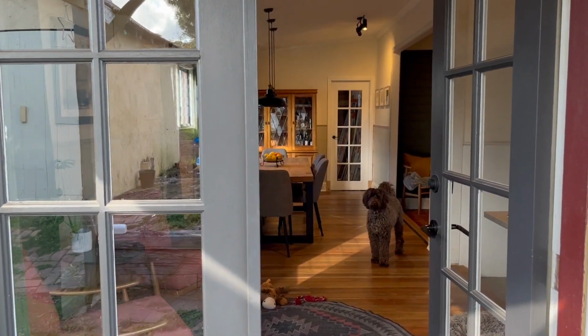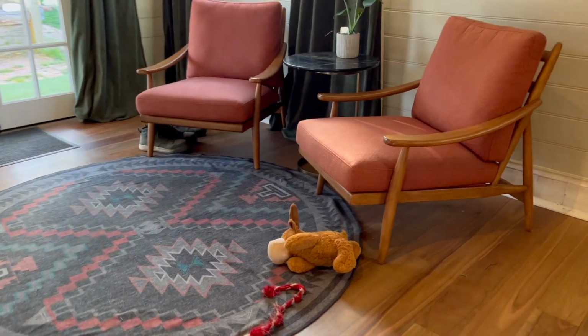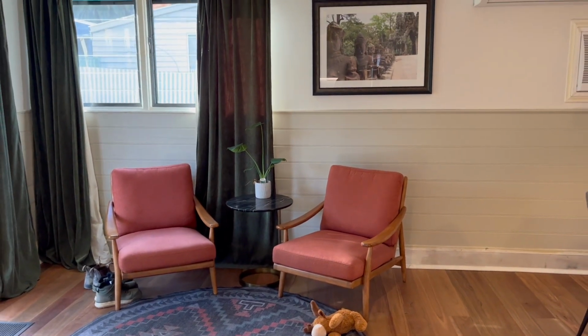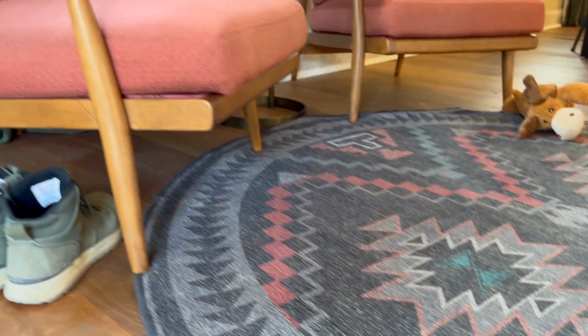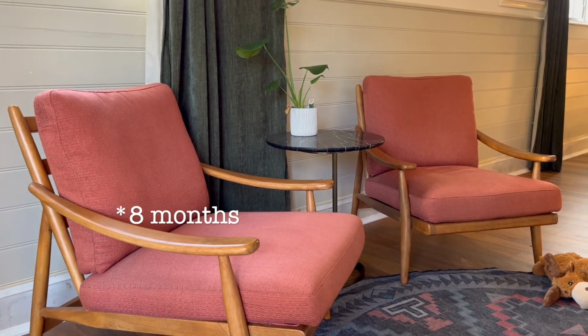The layout really just created itself. We like the idea of having a little sitting area in the front of the room, just to be close to the doors, a place to have your coffee and tea when you wake up in the morning. I looked and looked and looked for a pair of old vintage chairs, but tallying up the cost of a reupholster job versus buying new, it just didn't make sense to buy used and spend the time and the money. So we actually picked these up at Freedom, and it took 2 years to get them, but that's fine.